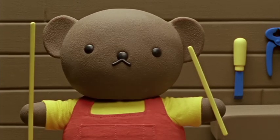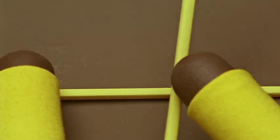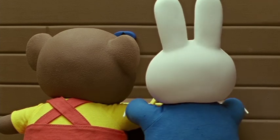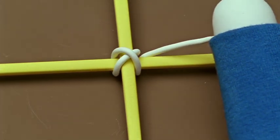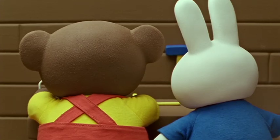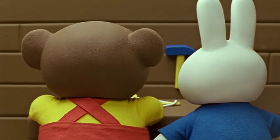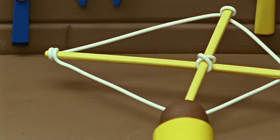Firstly, Boris took 2 thin pieces of wood, one long and one short. He placed the short piece across the long piece and then held them while Miffy tied them together with a piece of string. Then Boris tied a longer piece of string all around the 4 ends of the wooden pieces. The frame of the kite was ready.